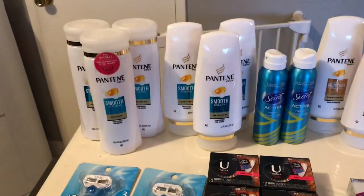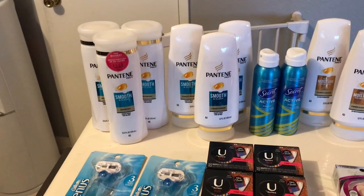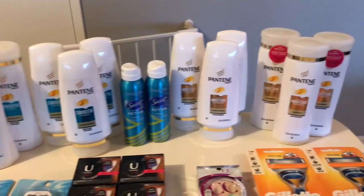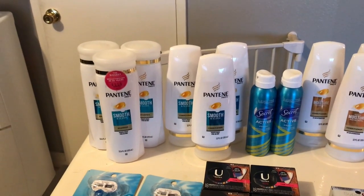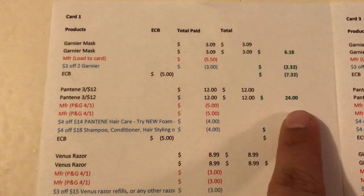The next deal I did was on the Pantene. So this is the PNG deal at the front of the ad. So when you spend $20, you get a $5 extra buck. I decided to get the Pantene because of the CRTs. So the Pantene is 3 for $12. So I purchased 6 of them to make it $24. So $24 for the 6 of them.